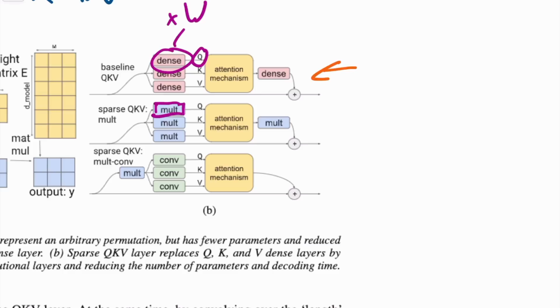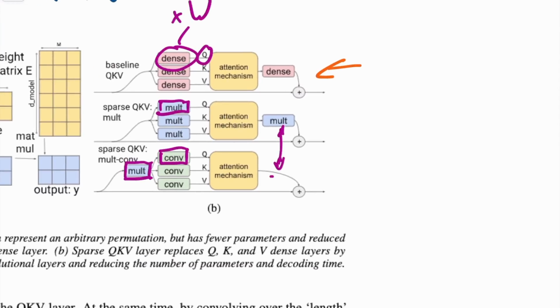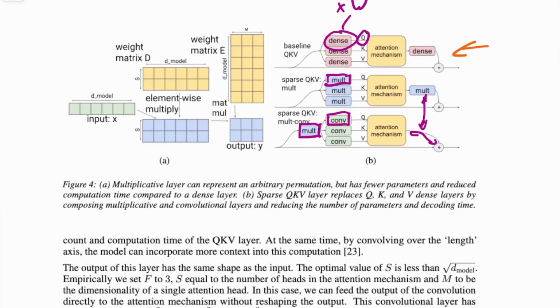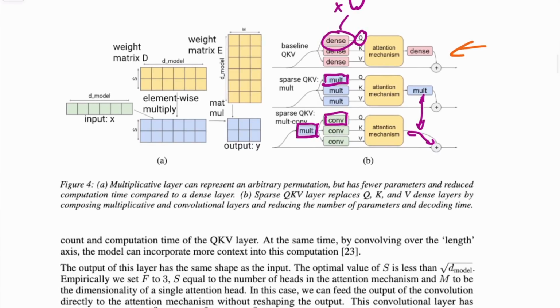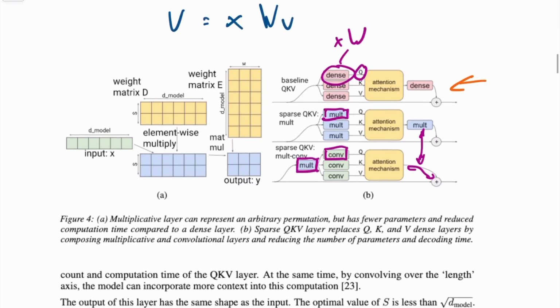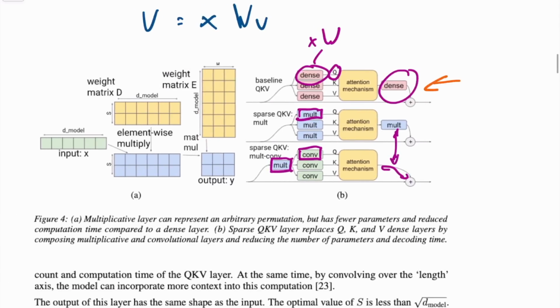However, they go a step further and they say they end up with this architecture right here, where they have a multiplicative layer, one multiplicative layer for all three matrices that is shared, and then one convolutional layer for each of the different matrices, which is going to make stuff even faster. And then they drop this dense mechanism right here, and they simply add right here. Again, I'm pretty sure this works right now for these particular problems, maybe because the problems don't make use of the parameters, or the original models were just poorly engineered. They never actually needed all of these parameters, and we're all fine. This could also be the case.